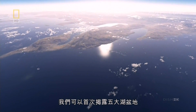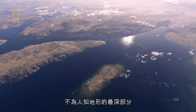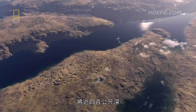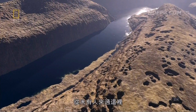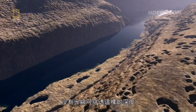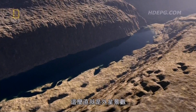We can reveal for the first time the hidden landscape of the deepest part of the Great Lakes Basin. Nearly 400 meters down, the height of the Empire State Building, no one has ever been here. No light penetrates to this depth. It is truly an alien landscape.